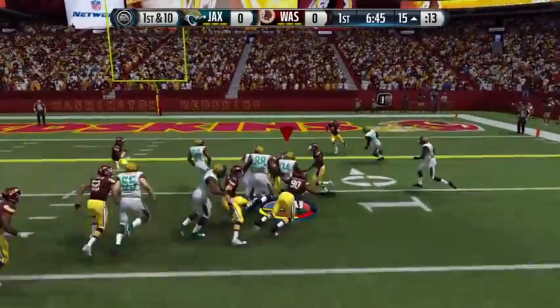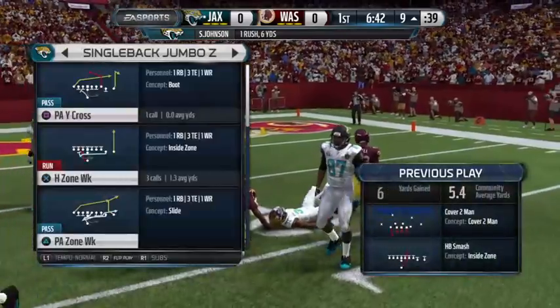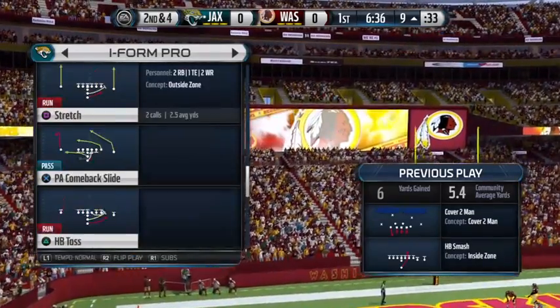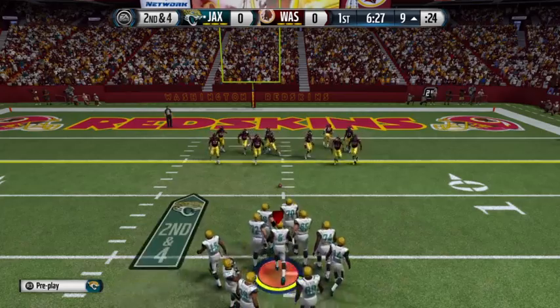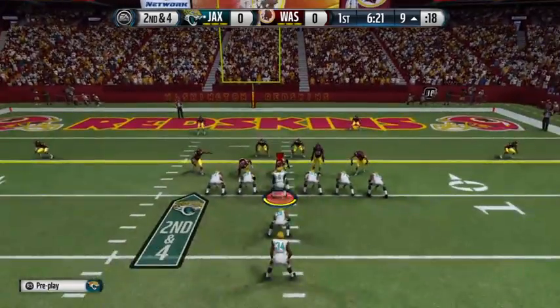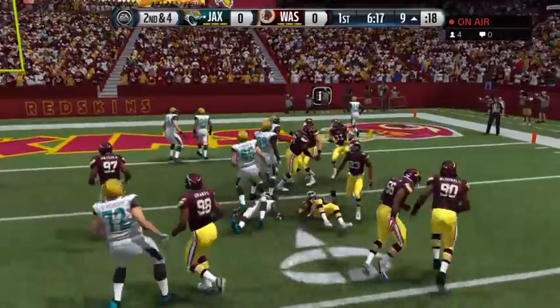Gets the handle here. Johnson's brought down after picking up 6 on this play. Hard to judge sometimes what time of possession really means in an NFL game, but I know this. When you run the football like that and you pick up decent yards, that's a good thing for the offensive side and a great thing for your football team. Johnson's handed the football. Good for only a yard.